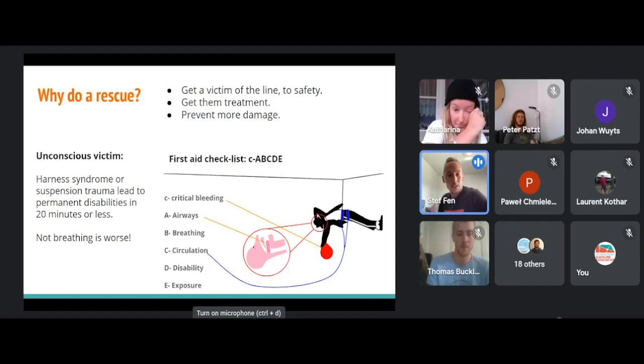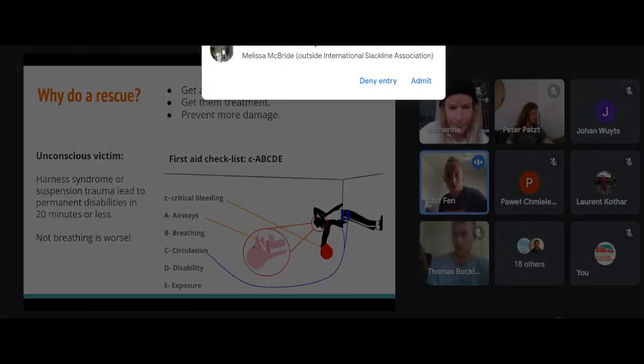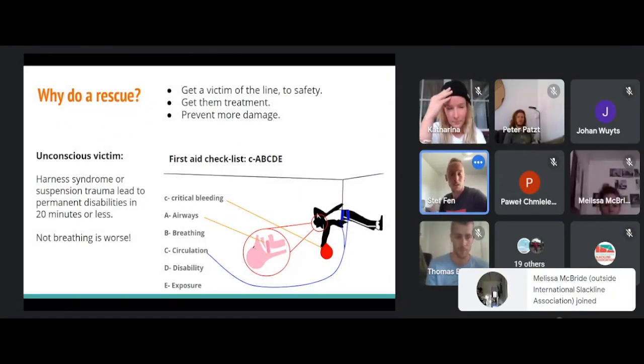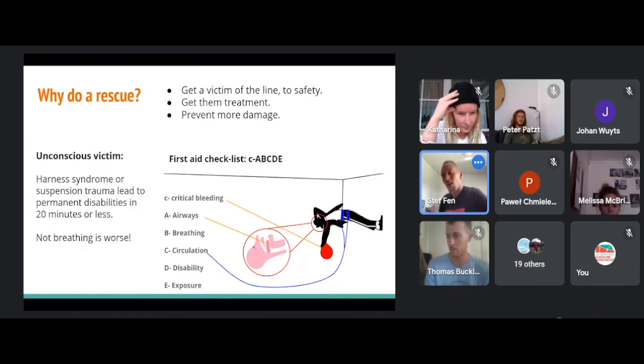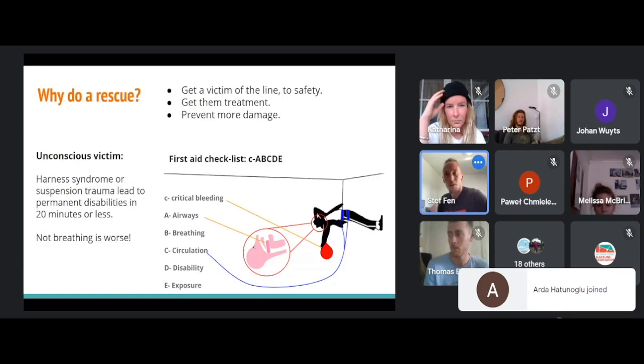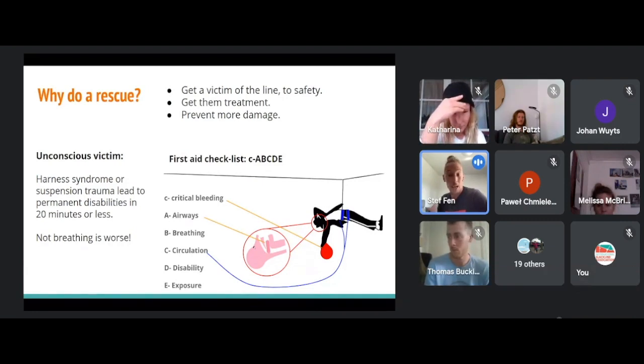Some of you have maybe already heard about harness syndrome or suspension trauma, which is sitting or hanging for a long time in your climbing harness, and then the circulation in your legs gets cut off. Once you're back on the ground in a safe spot, all this blood rushes back into your circulation, and your circulation can collapse. There were some cases in climbing history where people got rescued, they were safe back on the ground, they collapsed, and then they died even before they got to the hospital to get proper treatment.